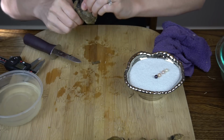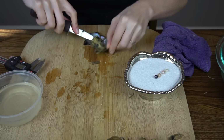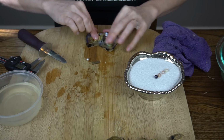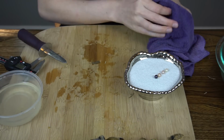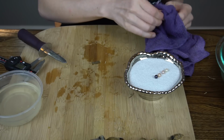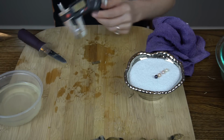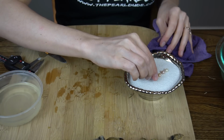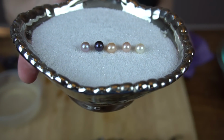7.25. Getting a really good variety of colors here. Like a lavender. We got a white, a pink, a peach, a dark, and a lavender. 6.96. Beautiful.